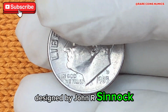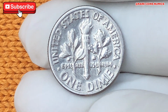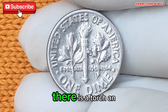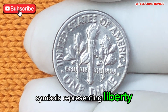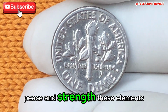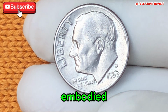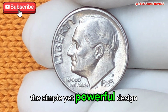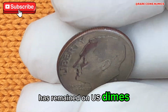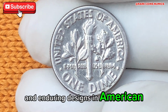Designed by John R. Sinnock, the Roosevelt dime has become a symbol of American resilience. On the reverse side of the coin, there is a torch, an olive branch, and an oak branch, symbols representing liberty, peace, and strength. These elements were carefully chosen to mirror the qualities Roosevelt embodied, both during his presidency and beyond. The simple yet powerful design has remained on U.S. dimes ever since, making it one of the most recognizable and enduring designs in American coinage.